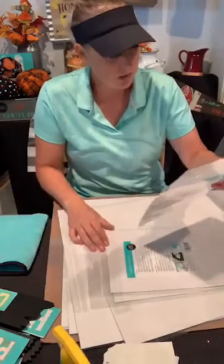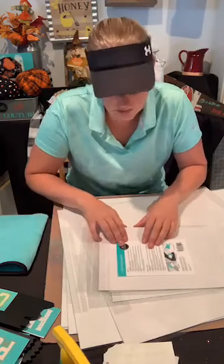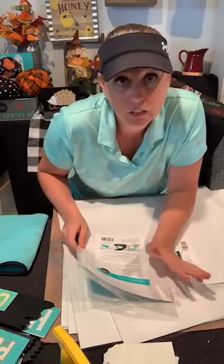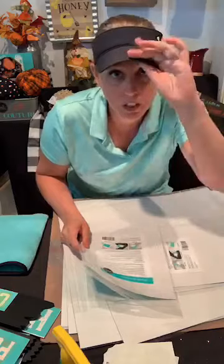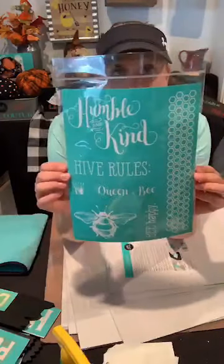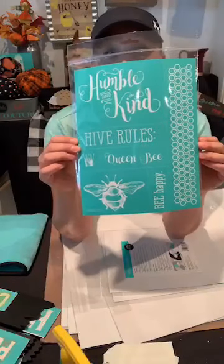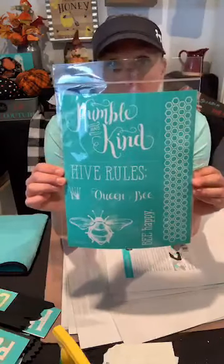Oh, we have smaller ones in between. This next one is those retired transfers that I was telling you about. There's only 5 of them. I'm not sure if they're sold out or not. I should have probably looked that up. But if you want these transfers, you must go get them soon. This is Be Humble and Kind. The Hive rules. Isn't that cute? Queen Bee. Be happy. Be humble and kind.